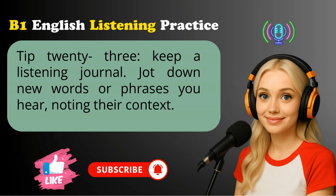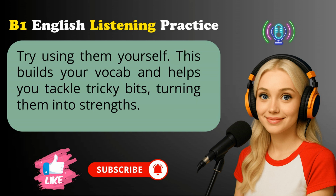Tip 23. Keep a listening journal. Jot down new words or phrases you hear, noting their context. Try using them yourself. This builds your vocab and helps you tackle tricky bits, turning them into strengths.